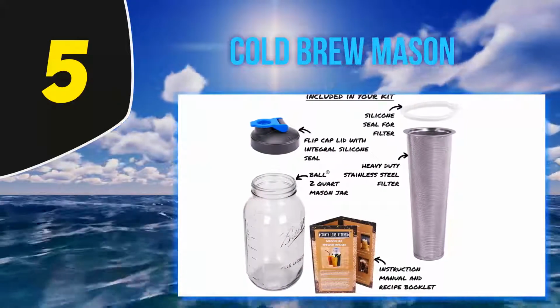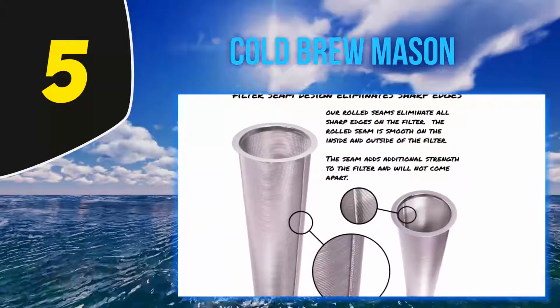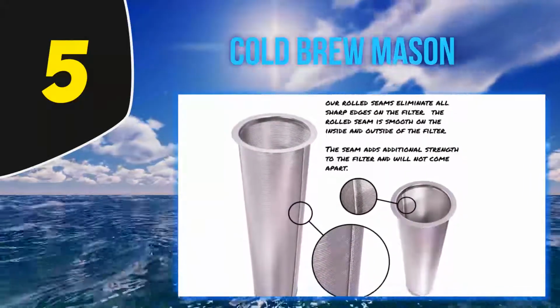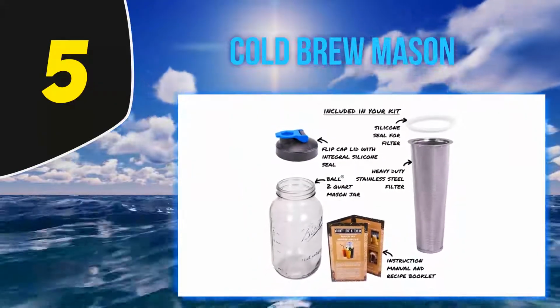You fill the basket with a lot of coffee grounds, pour up to 64 ounces of cold water through it slowly, and let it sit for 24 hours. When it's done, take out the filter basket and use the lid to pour.